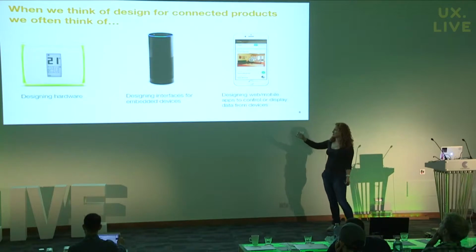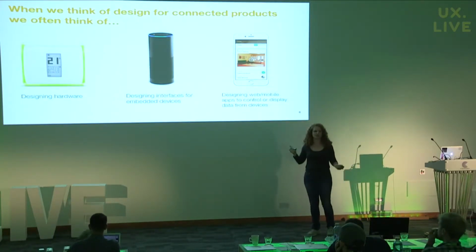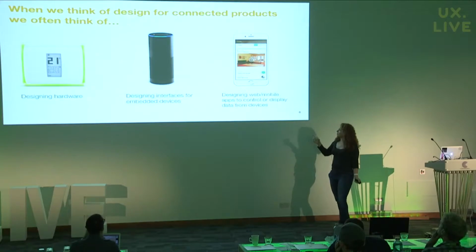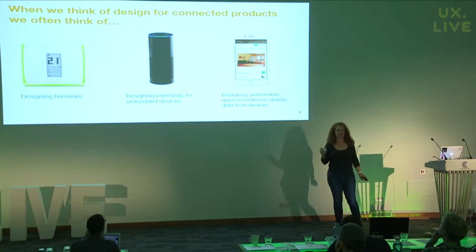Then there are designing interfaces for the things. So interfaces for embedded devices, and that might be buttons and screens. It might also be voice. It might be other things as well. We might talk about designing web and mobile apps to control or display data from devices.